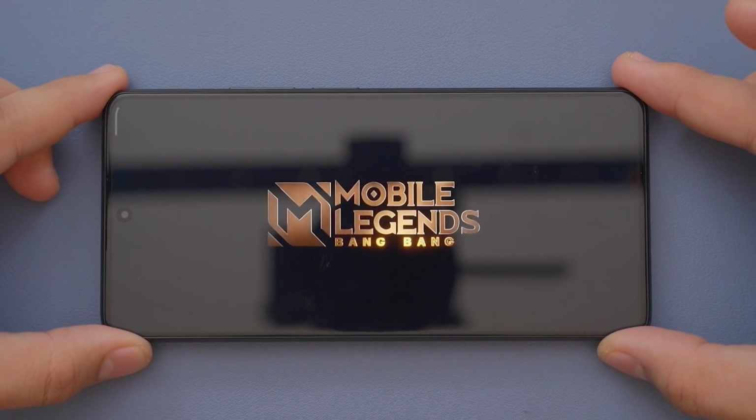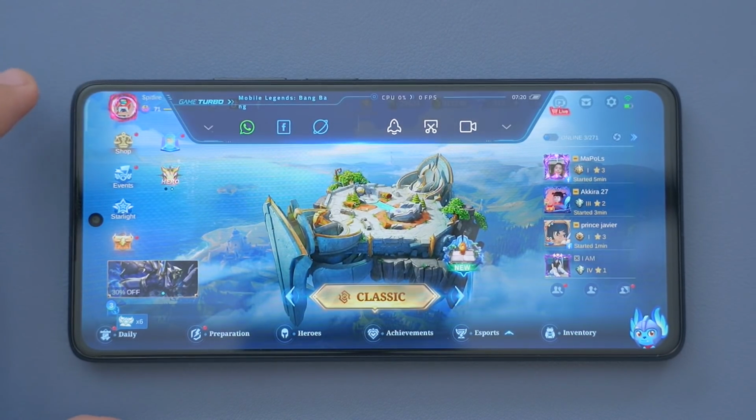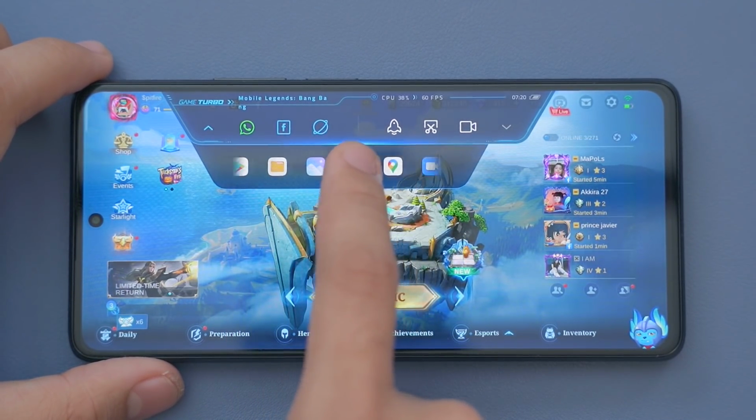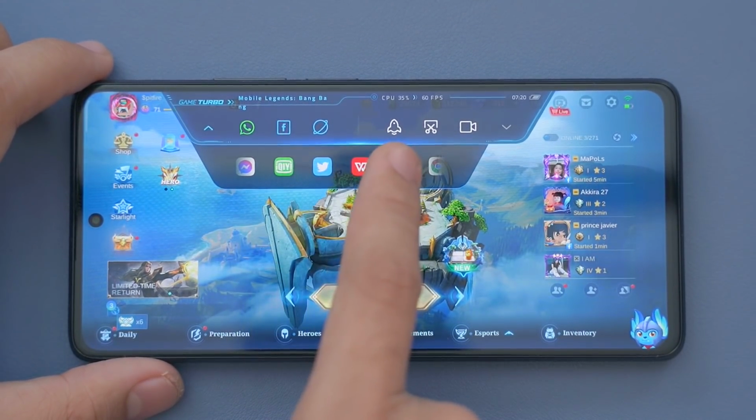Now, let's open the game. Yung intro sound pa lang, sunod na yung sound no? Then from here, kung i-swipe natin from left to right, makikita natin dito yung kanyang Game Turbo options rin. We can open yung WhatsApp, browser, and Facebook. Mag-open yan ng maliit na window dito sa kaliwa. Ayan, tingnan nyo. O, diba? So, ganyan lang yung kaliit.